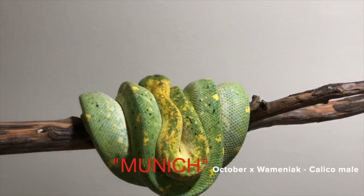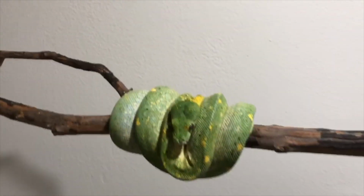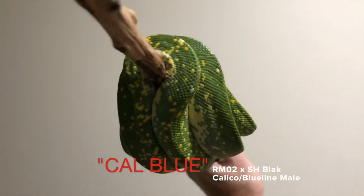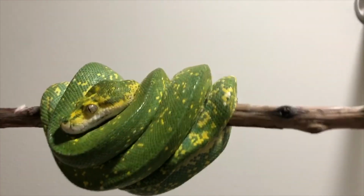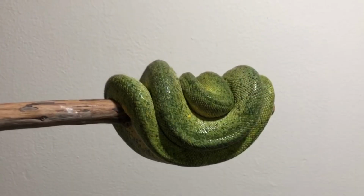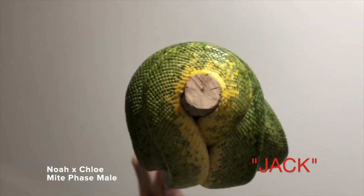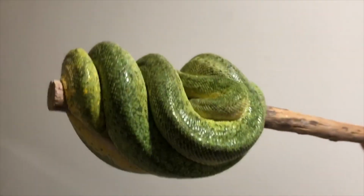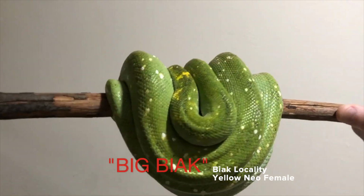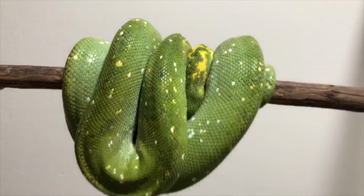Mostly I have calico. I have some high yellow stuff. I have an Andrew Amon blue line male, and he fathered one of the clutches last year. I have a male from Noah and Chloe, which is a famous clutch from Rob Worrell. And he sired the other clutch. And then I have some locality animals. I have a Biak female, she's really big, and a Jayapura and Lyra female up top. She's actually about to have her prelay shed in the next day or two. So we'll have fingers crossed, eggs here shortly.